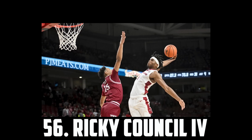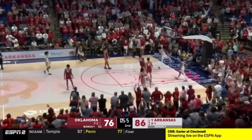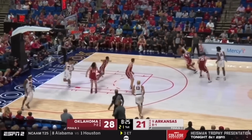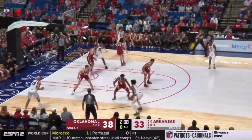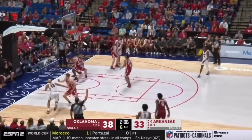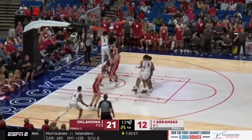Just ahead of him at 56, I have Ricky Council IV, the 6'6" wing out of Arkansas. Council's an explosive athlete and relentlessly attacks the cup. The jumper is very rough and he will need to improve it, but the off-ball scoring and defensive upside should intrigue teams in the second round. So I have Ricky Council IV at 56.